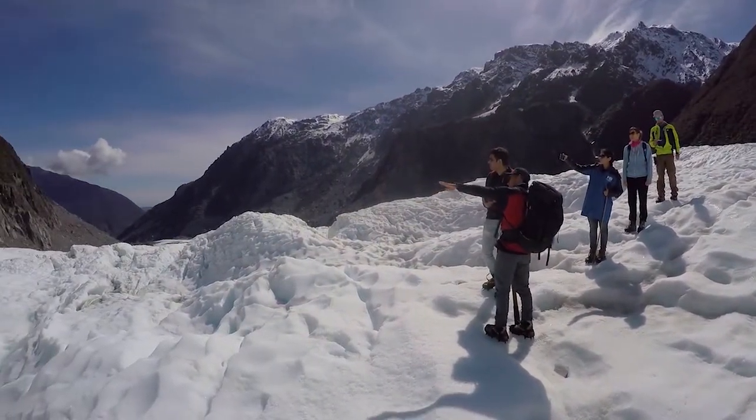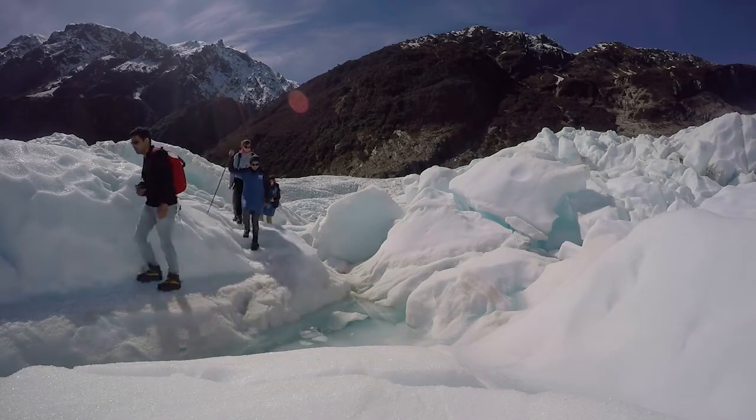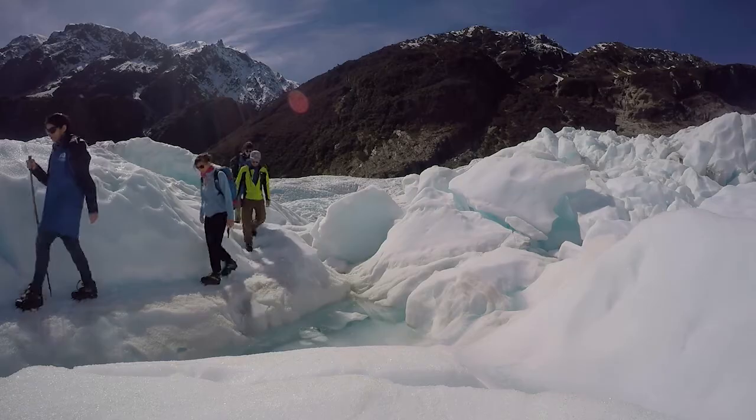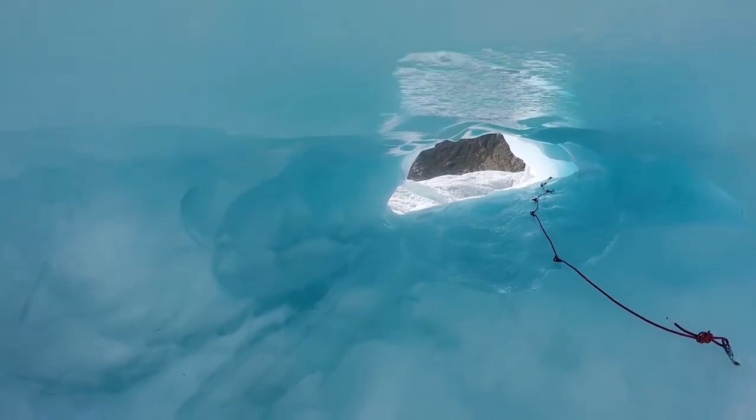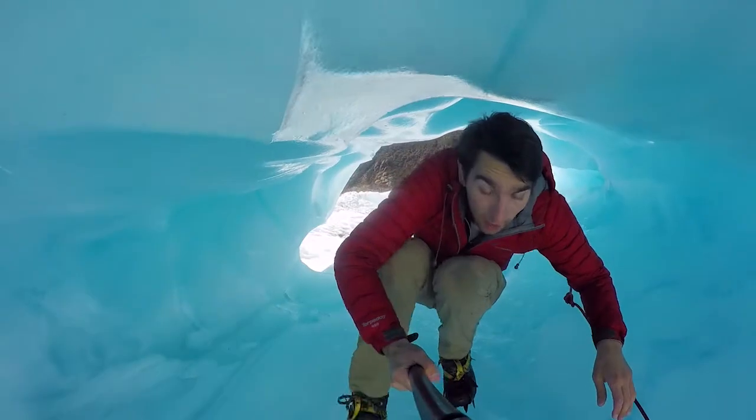The really cool thing about the Fox Glacier guiding tour is that we have plenty of time to stop and take photos, and the guides themselves are helping us out with our photos along the way as well. And we have really intimate groups, and it feels like we are the only ones on this glacier.